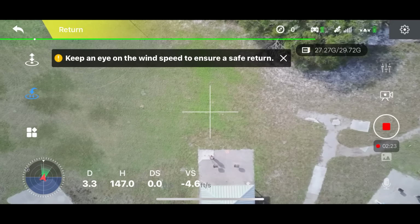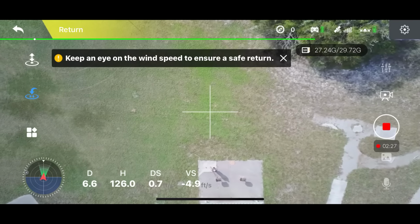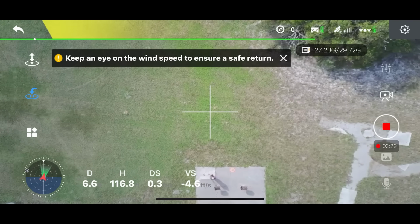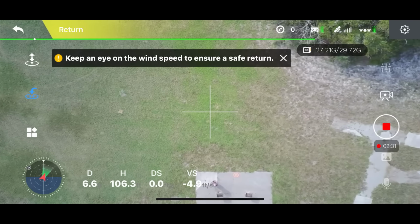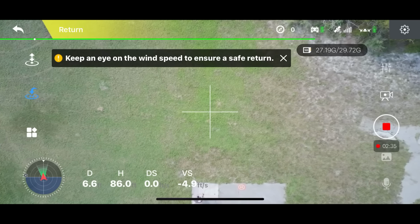I am going to let him land in the grass because he's got those really strong blades. So he's already started his descent. She didn't say anything about him starting his descent, but he has. So he's down to 100 feet. Let me pull this GoPro up so you guys can see how big he looks up in the sky.